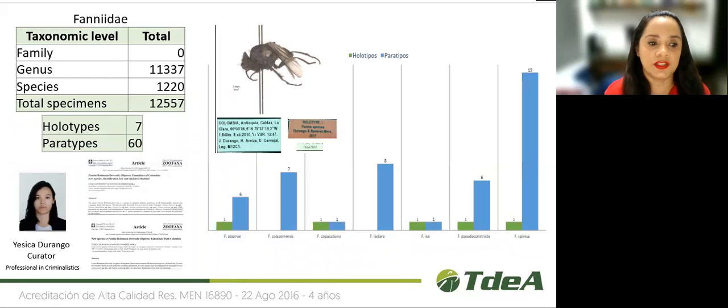In Phoridae, Jessica Durango, now the collection manager curator, began her process as a student. And for more than 10 years, she has focused on Phoridae identification and describing 7 new species. She expects to find more new taxa.